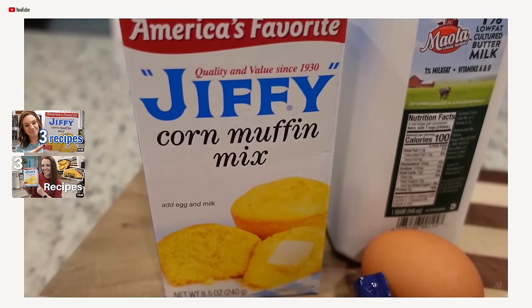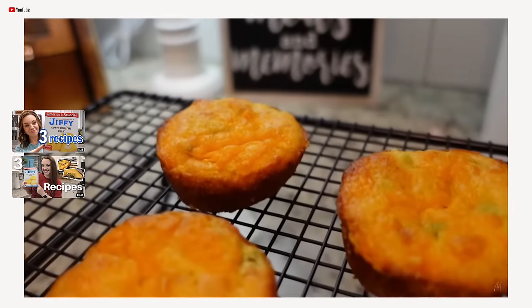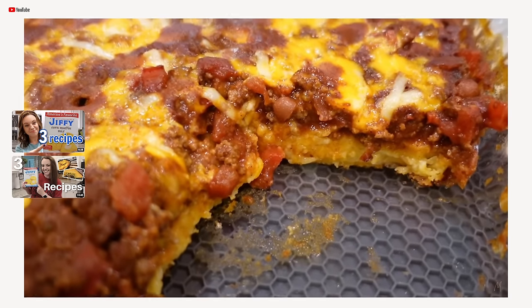Okay, it is dinner time and we are going to work on our last pantry meal. I've got ground beef, some salsa, frozen corn, and some Jiffy corn muffin mix. If you have this in your pantry and you're looking for more recipes to use it with, I have maybe two or three videos I've done in the past using Jiffy corn muffin mix. So check those out. I'll link those below.